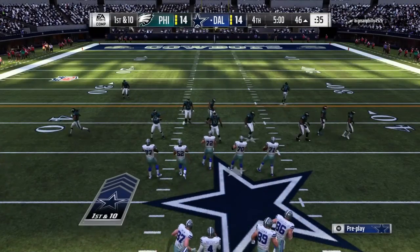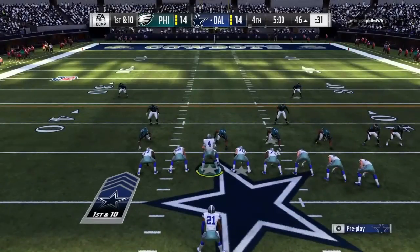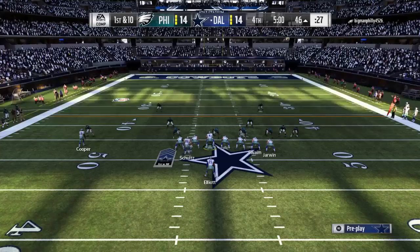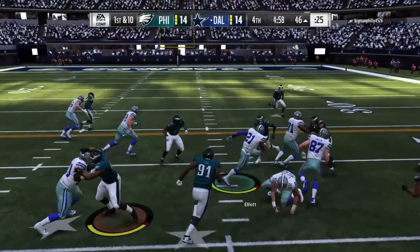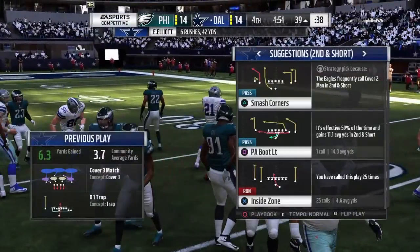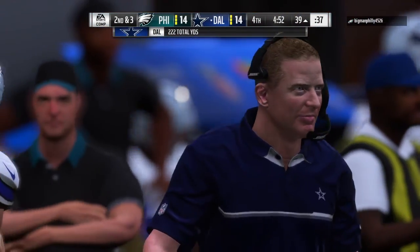Prescott now, 5 straight completions here in this second half. 1st and 10. Again, it's to Elliott, as he's got this down inside the 40 to the 39. 7 yards on the pickup there, and it'll leave him with a 2nd and 3.